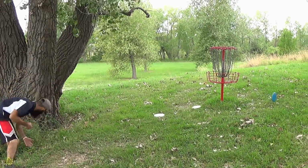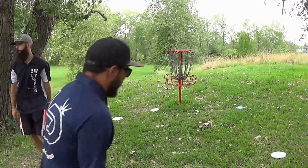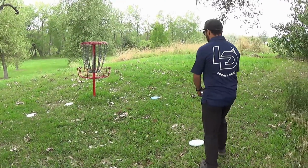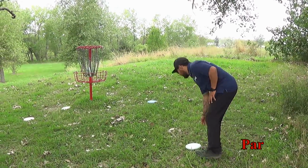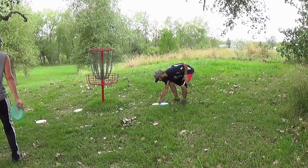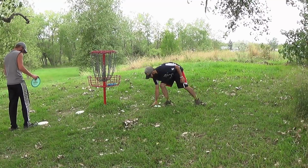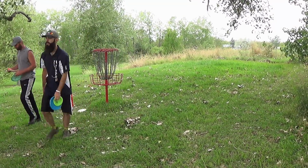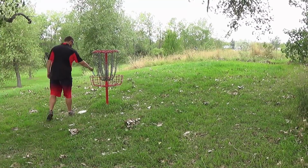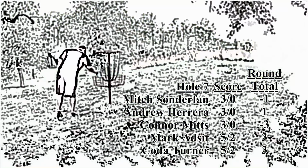Yeah. Oh man, that's a tough one. I think I just got it in my head a little bit with that OB still. Yeah, and you had a straight headwind when that was happening, so it wasn't the easiest wind to put it in there uphill on. A double bogey. We both took doubles on that one. Yo, you and Mark. Yeah. That's unfortunate. And a couple pars.